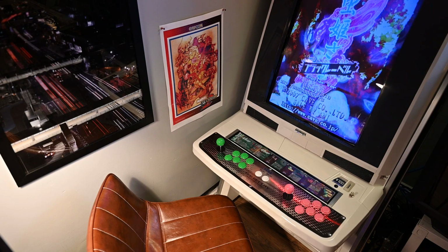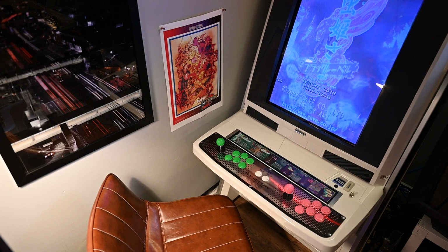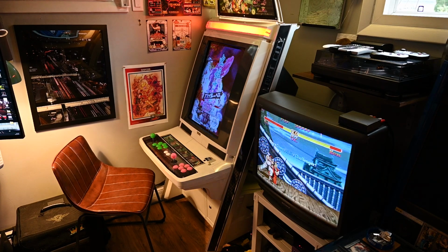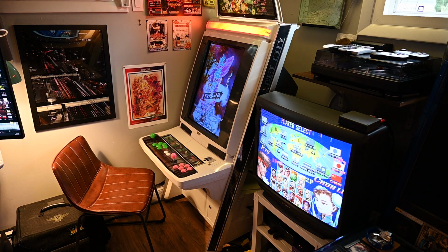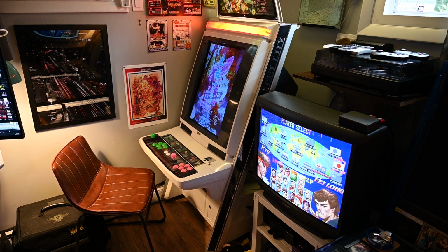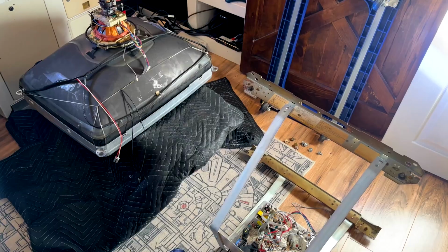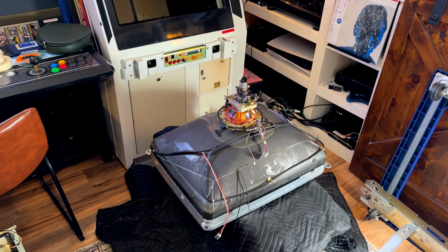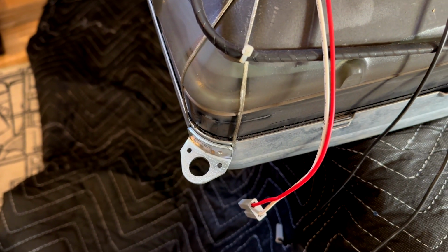I always did say that if I found the right monitor, I'd change it back. Incredibly, I did find the right monitor. A Toshiba Tri-Sync. That's what would have been in it originally. Installing it though, that totally sucked. I had to replace the frame it came on and perform a full tube swap.